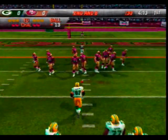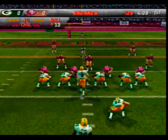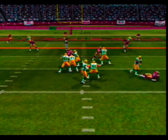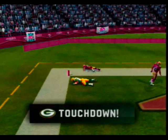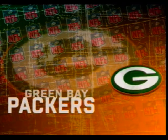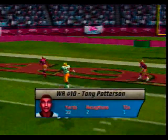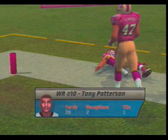Second and 8, ball on the 13-yard line. Throwing. Takes the grab. Touchdown, Green Bay. This is a good play by the offense in the red zone. The wide receiver is going to break away right here and come up with a catch and the touchdown.